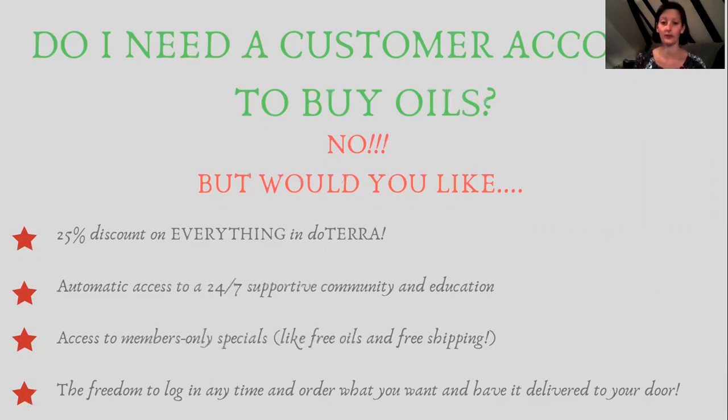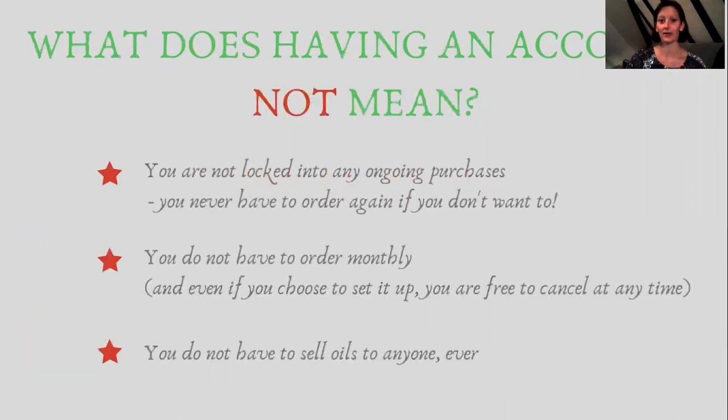So if I was to say to you that if you were to buy the oils without an account, which you can do, it means no support, no education, no monthly specials, no loving community wanting to join you, and it costs you more money. You might be getting an idea why we tell you you're a bit crazy unless you open up a customer account. Okay, so the second thing that we're going to go through is what having an account does not mean.